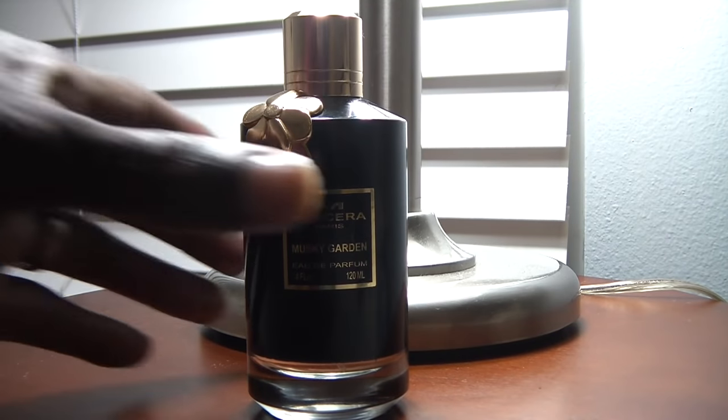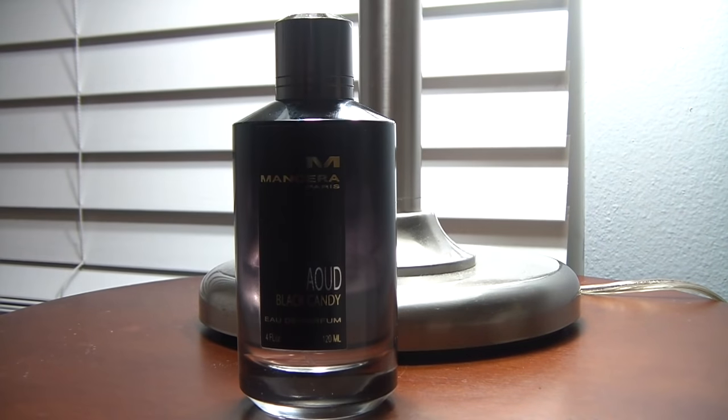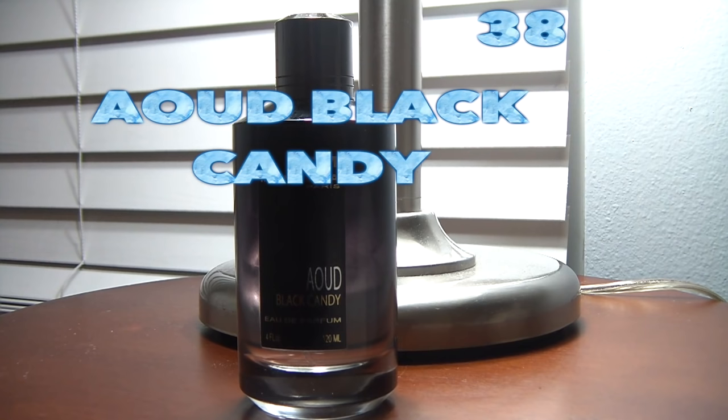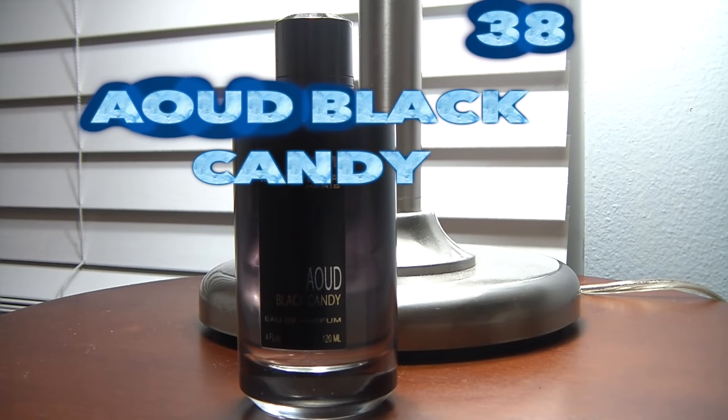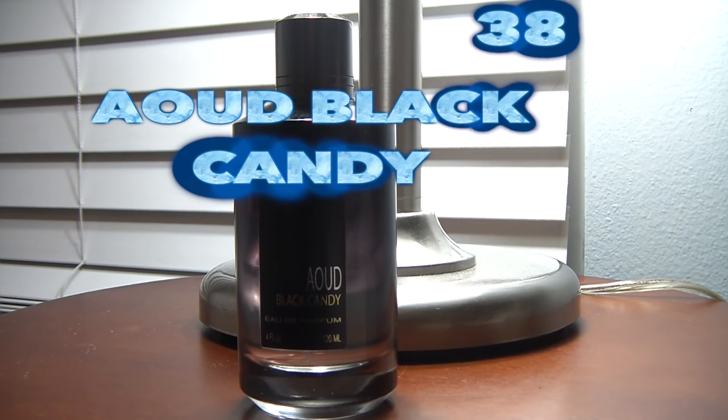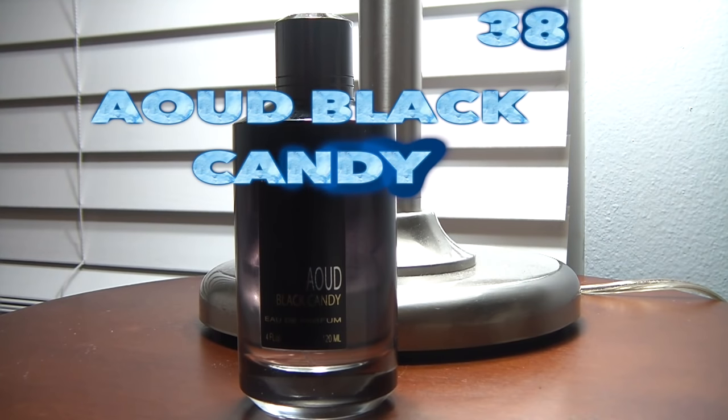Number 38 is this baby right here, Oud Black Candy. What can you expect from this? Minty, licorice, sweet notes, florals, a little bit of rose, amber, musky. Mostly candy. What you see is what you get. Oudy with candy. Done. There's really not any oud in here, so I don't know where they get the name Oud Black Candy from. At least from what I'm reading.